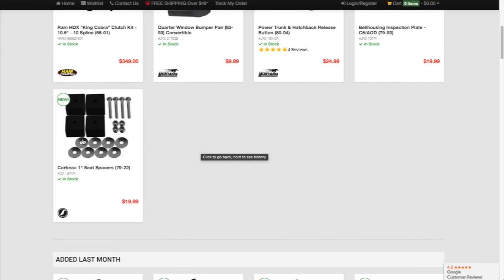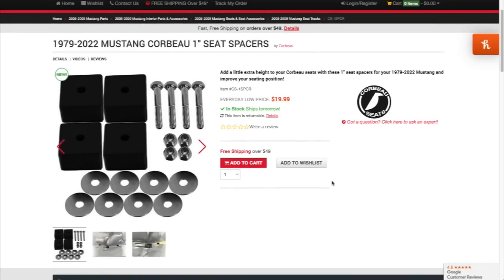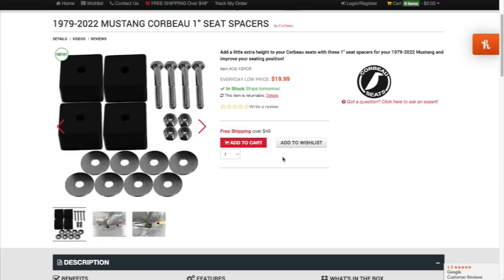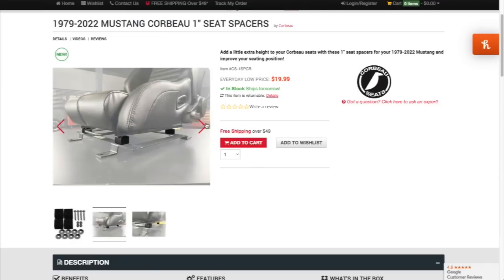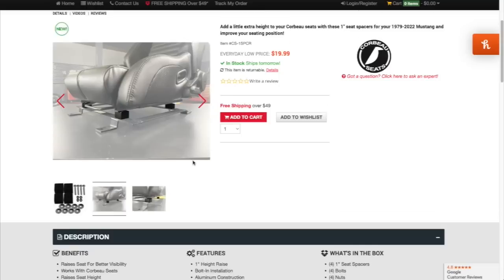And here's something interesting: the Corbeau 1-inch seat spacers. Let's check this out and see what that's about. I've actually had to use these before whenever I put aftermarket seats in the red car because they set too low. Now, here's the thing with Corbeau. Most of the time, your Corbeau seats in a Fox body are going to sit a little taller, so you may not need these for your application as far as Corbeau seats go, but they could definitely come in handy if you're putting an 05 or newer type seat in your car because they do tend to sit a little lower, and this could definitely help you out.